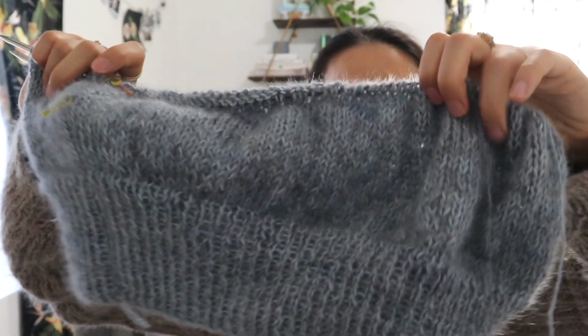I think it's pretty soft. I think it will be okay. But yeah, I'm really excited. Between the alpaca and the mohair, it's just so fuzzy and cozy looking.